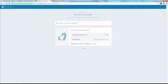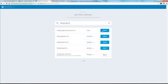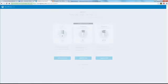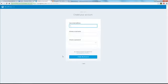Enter domain or key name. So let's see, 30. Alright, so we want the free option. Well, I think we want the free option. I mean, if you really want to pay $18 a year to have your own domain name, feel free, but it is certainly not required. And again, we want that free plan.